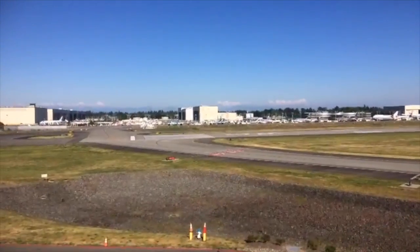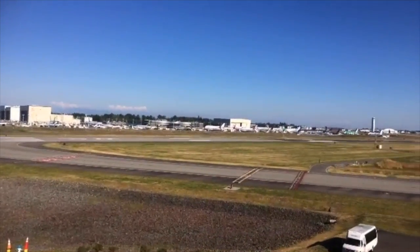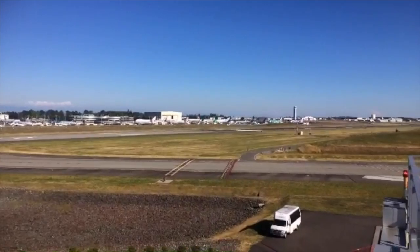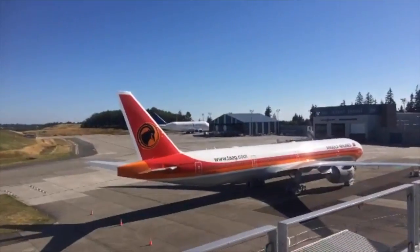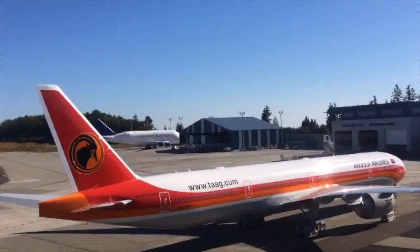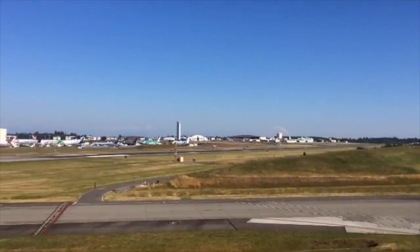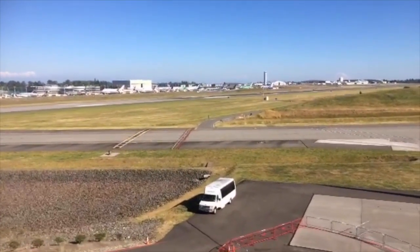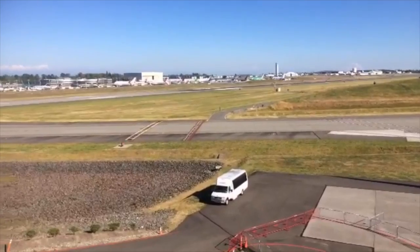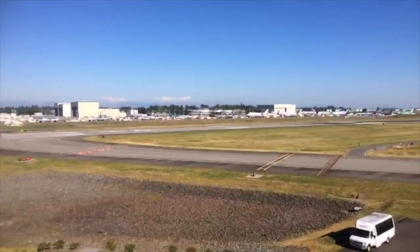Right there, I believe, yes, right there is their paint shop. And then there's all the planes that are done, waiting to go out to customers. This is where pickup is. Then all the way on this side, you have where the Dreamlifters come and drop off all the parts, and where they park until they go get their new parts. In the factory, I saw that they make planes for KLM, they make them for Emirates, for FedEx, for all kinds of different airliners.